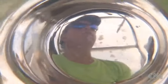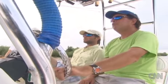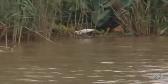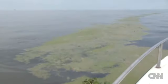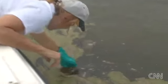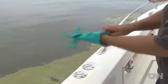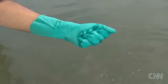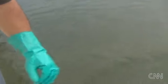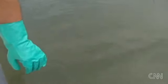The journey also took us to an area called Breton Sound. In all, we inspected about 65 miles of Louisiana coastline. We're cruising along and we passed through a line of algae and sort of ocean foam. You can see little sheens. It's all wrapped up with this seaweed. Some of it should stick, but this is probably an incredibly microscopic thin layer of sheen that we're looking at.